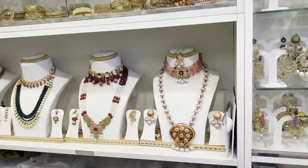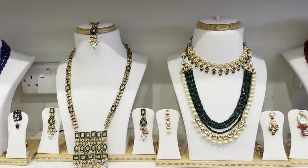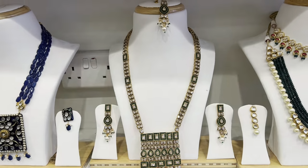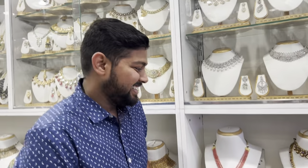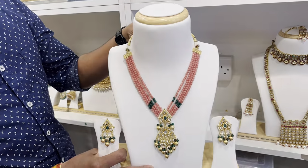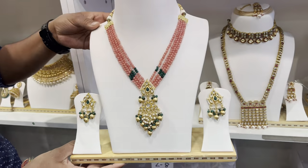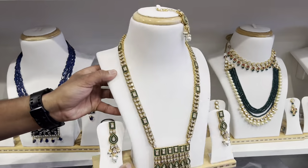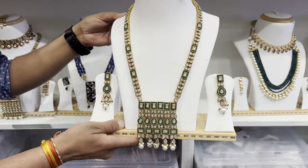And I'm inside the shop now, and you can see more amazing designs here. This necklace is fabulous. Cool, perfect. What's your name? My name is Nishit. Nishit? Yeah. This is an amazing set. How much is this for? This is 69 pounds. 69 pounds, okay. I love this one actually. How much is this for? This one's 161 pounds. 161 pounds.